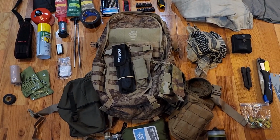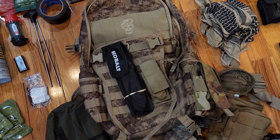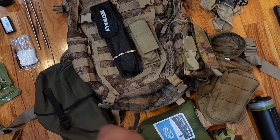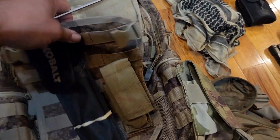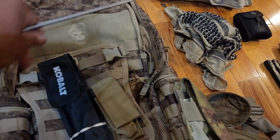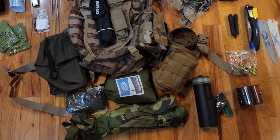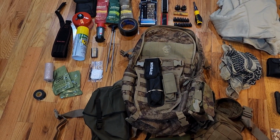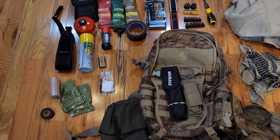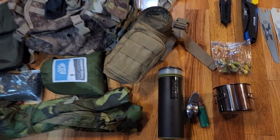But anyway, this is a SOG bag. A buddy of mine got one. I thought it was pretty cool, and it's got a thing on the back. I'll show you what it looks like when it's all packed up, so you can keep stuff on the back. Some of the items are survival items, and then some of them are weapon survival items, to keep my guns running.